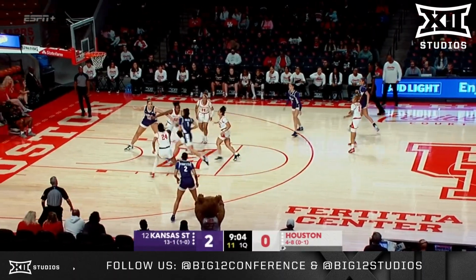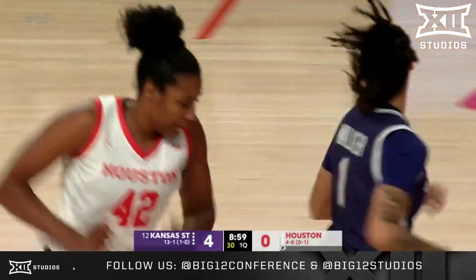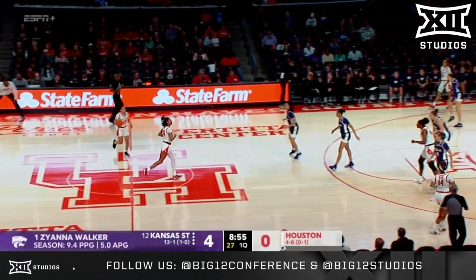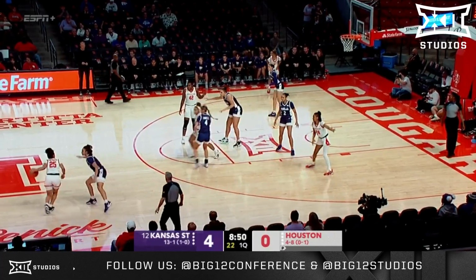This Kansas State team very deep on the bench. Nice soft touch right there by Ziana Walker for the second basket of the game for the Wildcats. And Lee really pinned McFarland there so the help side defense couldn't come over, and that's created that open lane for Kansas State.